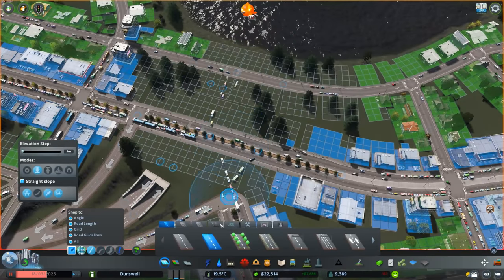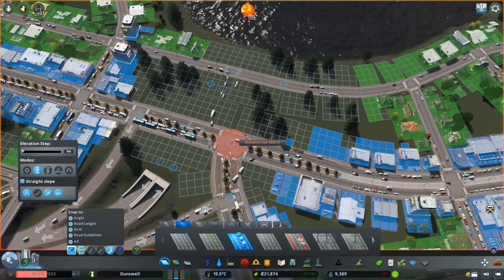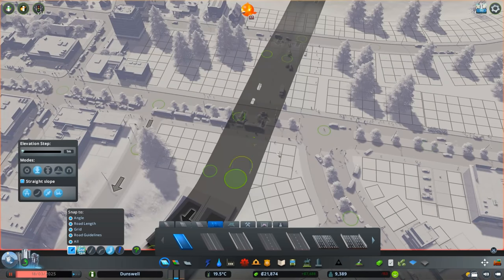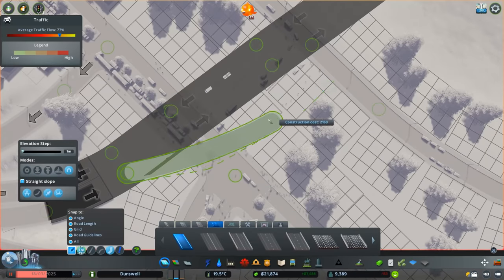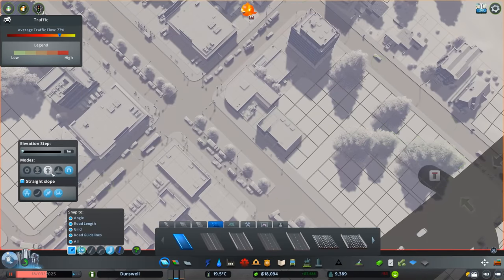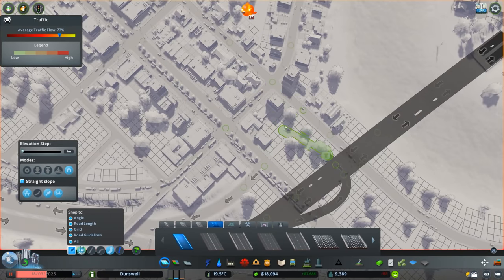Okay, and so here, I knew this was going to be a traffic bottleneck because there are just too many intersections in close proximity, so I decided to redesign this preemptively. My thought process is, if you're going east, towards the industrial section, there's an off-ramp above ground that you'll see in just a second, that you can take towards the eastern parts of the city.